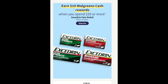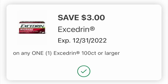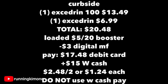The next deal that we have, again, is another spend offer. Spend $20 to get back $10 on the Excedrin, and I believe this product is a little bit cheaper as a curbside than in store, so we're going to look at this as a curbside offer. We have this one $3 digital coupon. There's also a $4 off, but that's off of the 200 count Excedrin, so the larger ones.